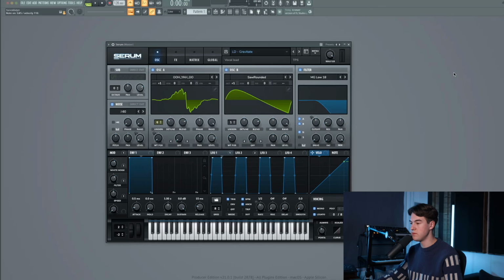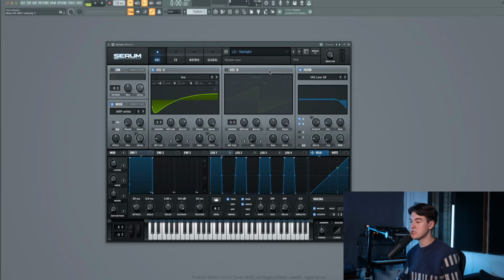Lead Gravitate is a stuttery vocal lead. You can also change the speed with macro 3. You can create some nice automations with it and create unique patterns. Lead Starlight is another stutter lead.